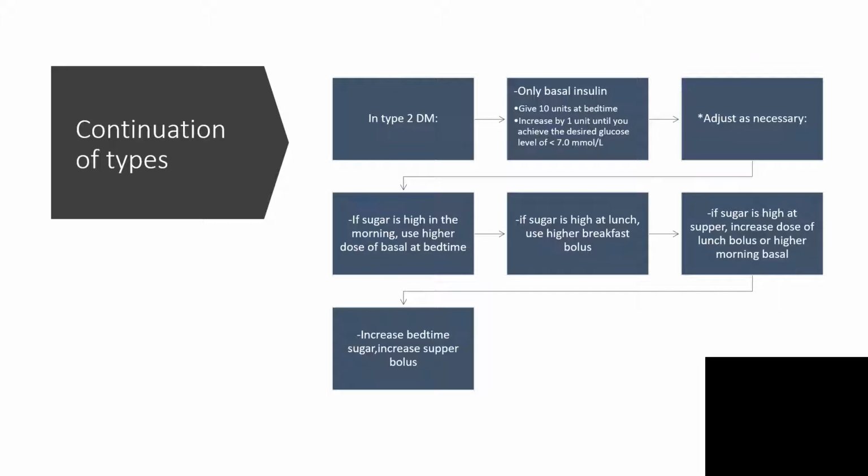But if the sugar level is high at lunch, then you adjust your breakfast bolus to be higher. If sugar is very high at supper time, you need to increase the dose of lunch bolus or increase that of the basal insulin in the morning. If bedtime sugar is high, then you increase the supper bolus. So you need to make that adjustment so as to balance up.